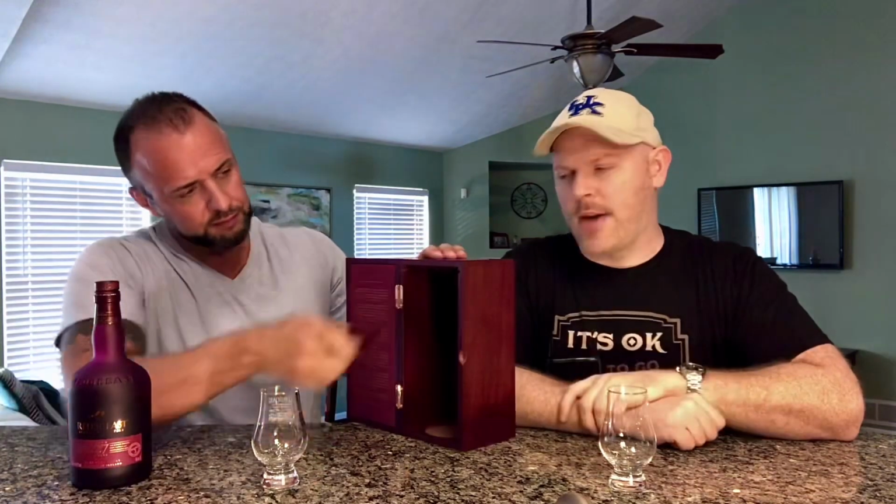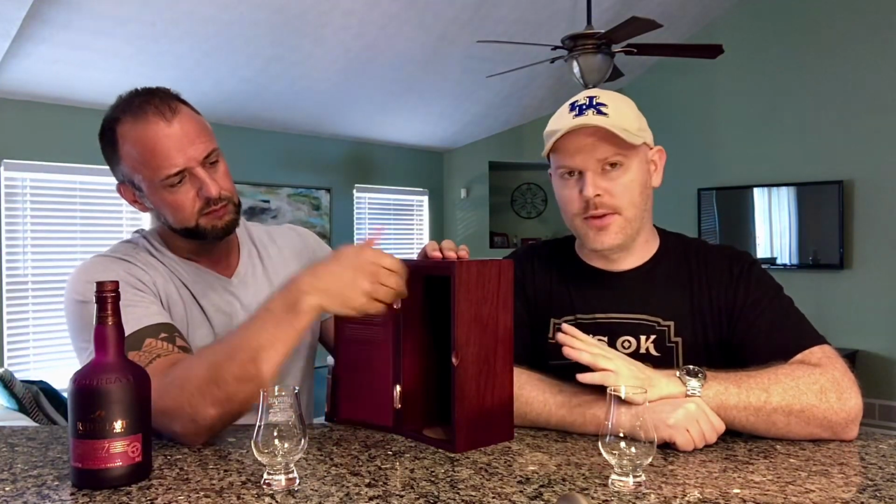Wow. This is the second batch of the Redbreast 27. If you've seen a lot of reviews of the 27, I don't believe I've seen many of the new batch 2. Ruby Port is kind of the big cask they list, but I do believe there is sherry, Oloroso sherry, I should say, and bourbon casks involved in these as well.